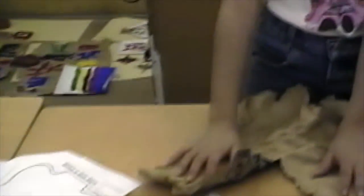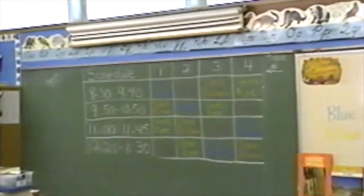Yeah, go ahead. My paper's going down. Okay, you better open it up and start painting. It's okay. Just start painting it, and we'll tape it afterwards. Maybe you can't. Maybe you will.